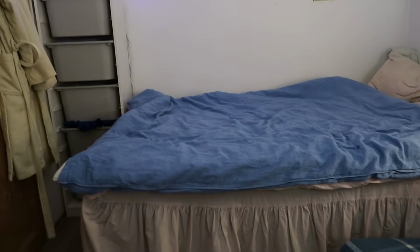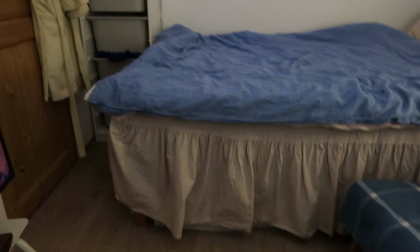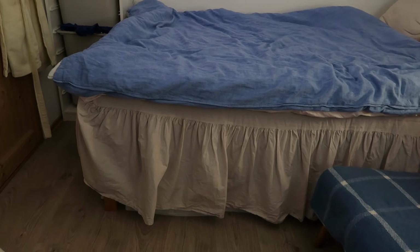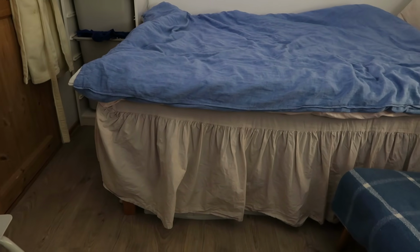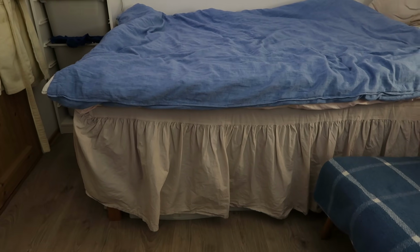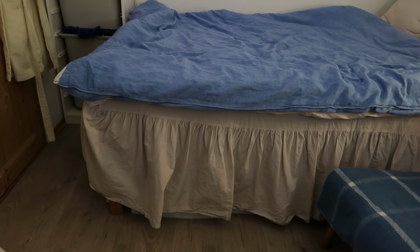My bed is pretty much the same as where I lived last. Everything is the same, I just changed the location. The only thing is that under my bed now, I don't have storage. I do have my dirty clothes in different containers, because I don't want them to be out in the open, since I can't have my dirty clothes in the bathroom anymore since it's shared.